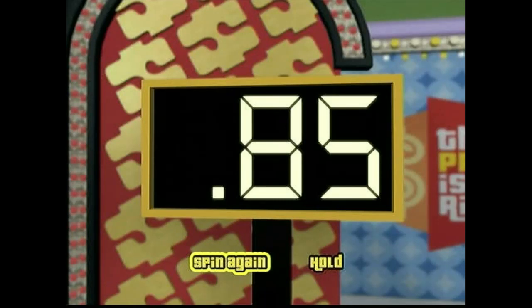I'll stay. Okay, Rosalina, you go stay. Red say bye-bye. Your total is higher than the leader. Stand next to the wheel, Rosalina.